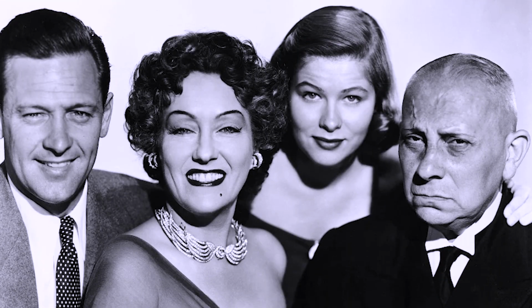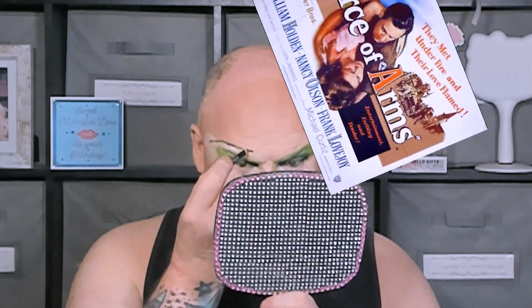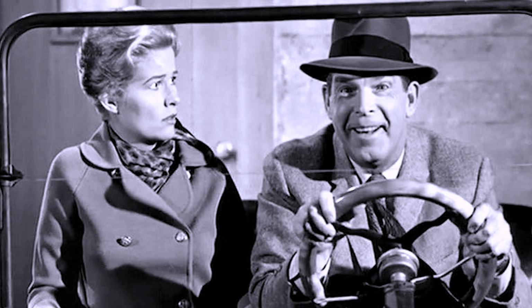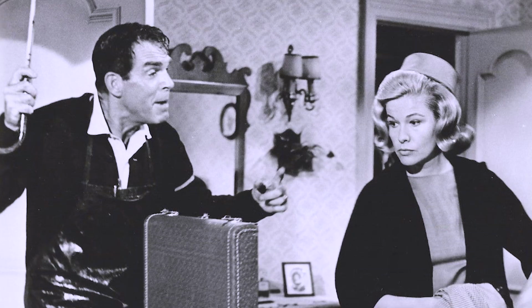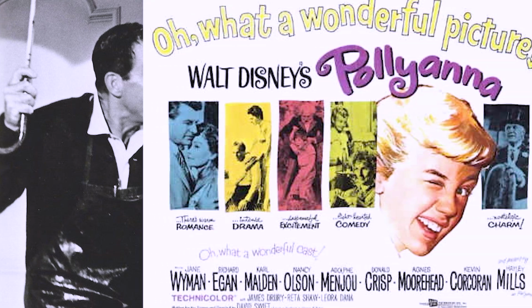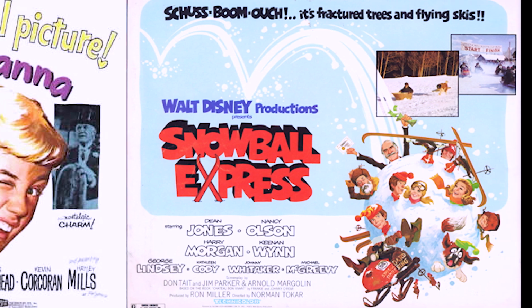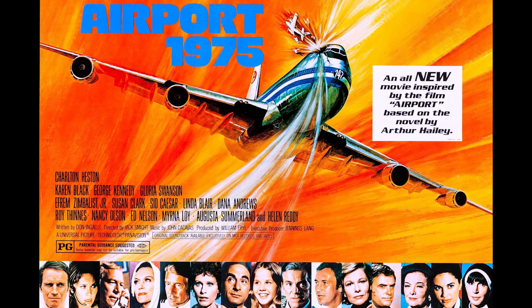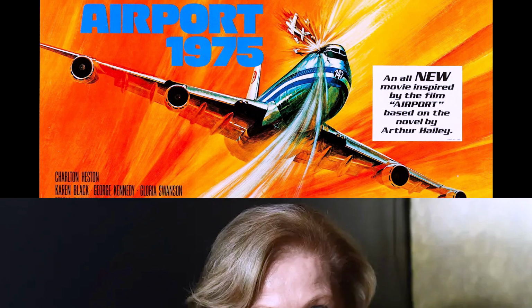For the role of Betty Schaefer, Wilder wanted a newcomer who could project a wholesome and ordinary image to contrast with Swanson's flamboyant and obsessive Desmond, which is why he cast Nancy Olson. It was her third film at the time. She co-starred with William Holden in 4 films and later appeared in The Absent-Minded Professor in 1961 and its sequel, Son of Flubber in 1963. She also appeared alongside Hayley Mills in Pollyanna in 1960 and Dean Jones in Snowball Express in 1972, as well as the disaster film Airport 1975, which reunited her with Gloria Swanson. She retired from acting in the mid-80s, but she did make a few rare returns, most recently in 2014.